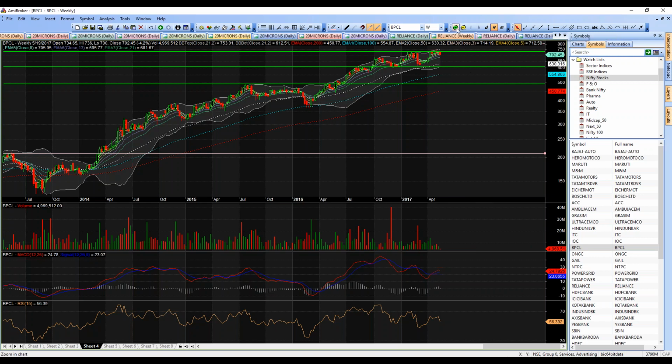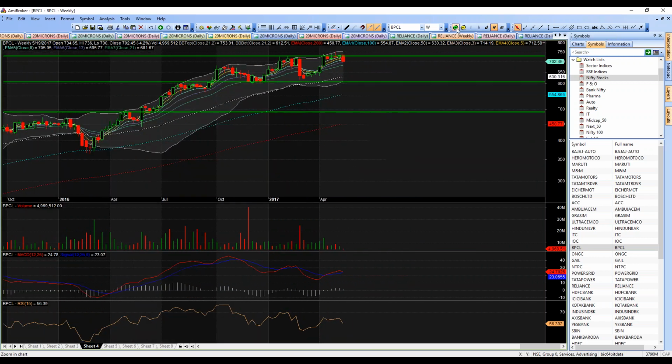750 seems to be a temporary stop there right now. Watch this red candle, it may take the stock back to around 650, 600 levels, but from there it should probably recover and then go up. You can see also the big drop in volumes. There is some wait and watch that's definitely happening on BPCL.